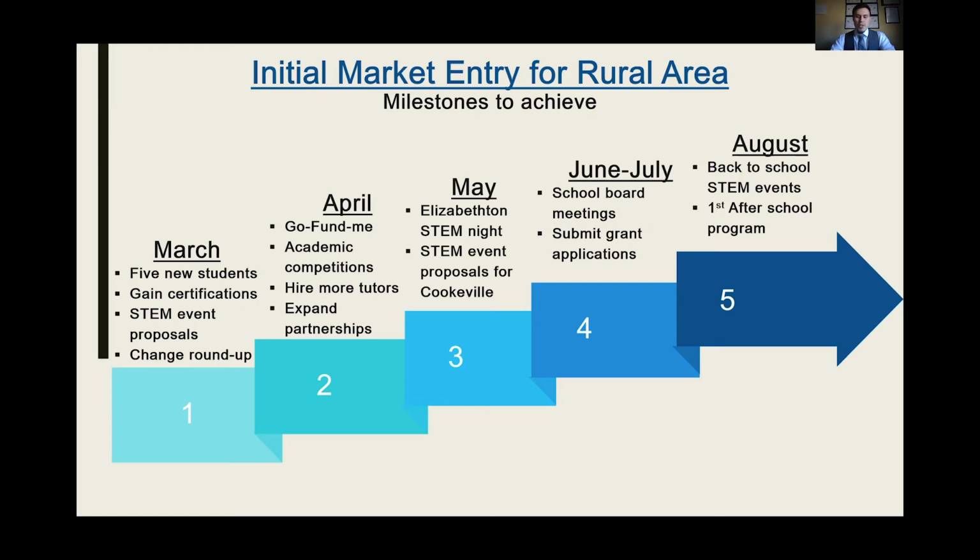In April, we will launch a GoFundMe campaign and use the traction provided by our plans for a local change roundup at local businesses to fund academic competitions and our future STEM events. In May, we will look to expand into the other county illustrated in our written report under market opportunities, which is the county for Tennessee Tech University. Then in June through July, we will submit grant applications with letters of intent we receive from businesses, universities, and state organizations to be used for funding the development of our first after-school program for STEM education in Carter County.